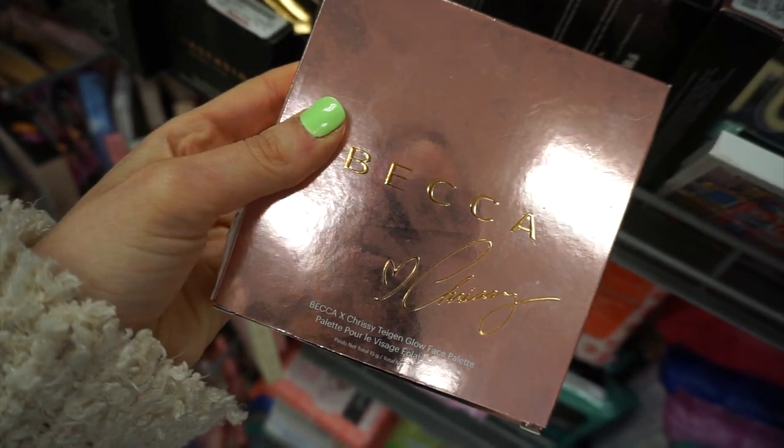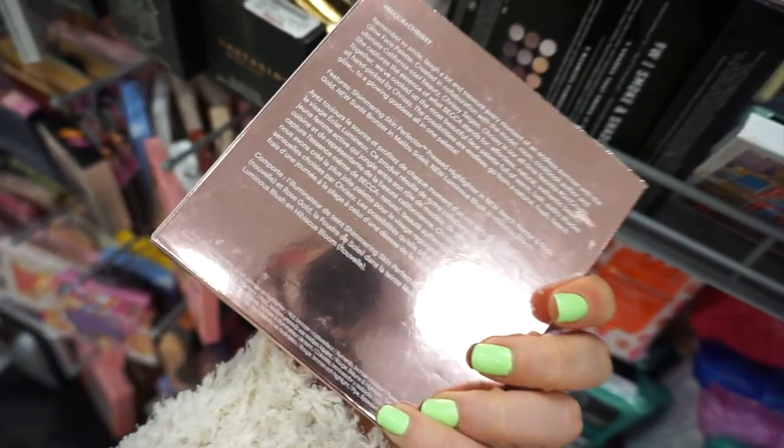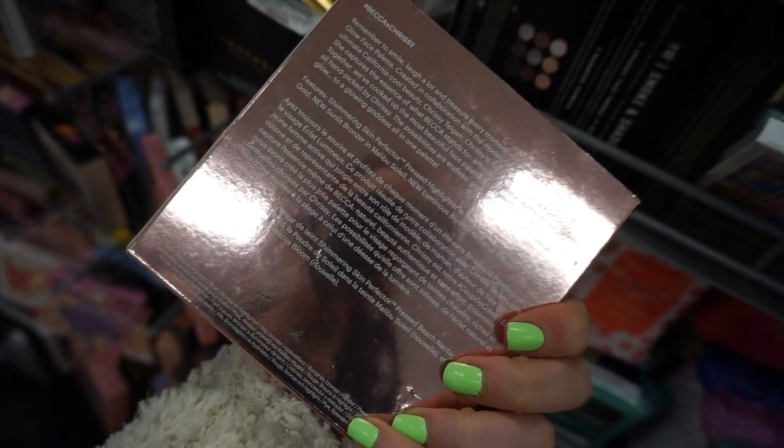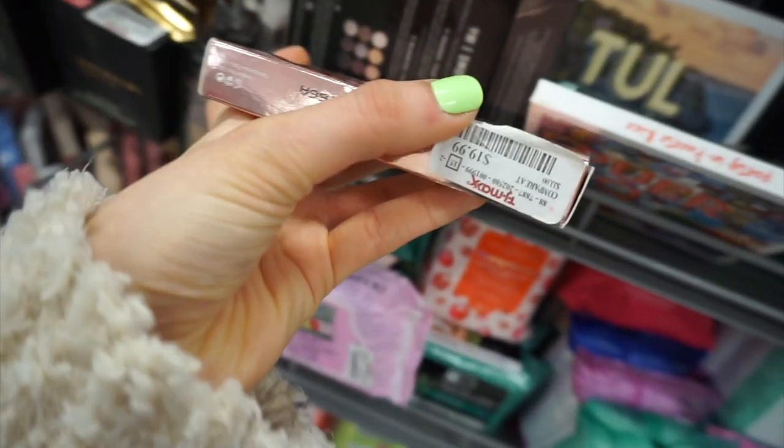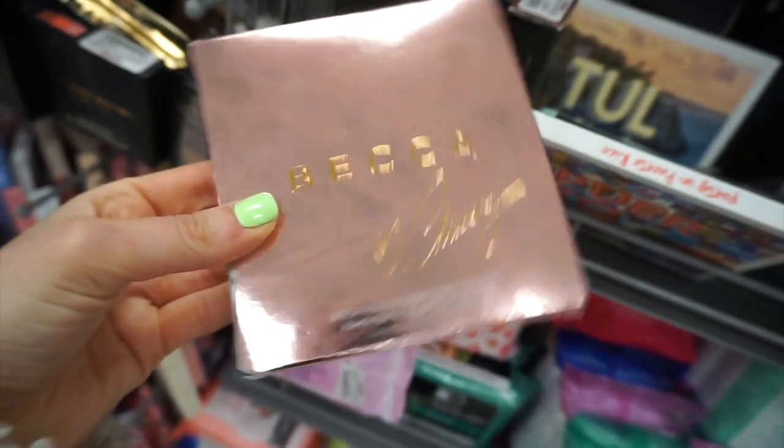I can't believe I found this again. It's the Becca and Chrissy face palette. I had not seen this. It's been like, oh my gosh, what? Over a year and a half since I've seen this. This is $19.99.